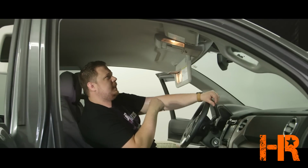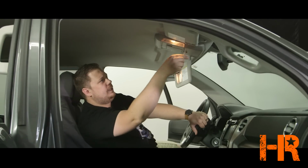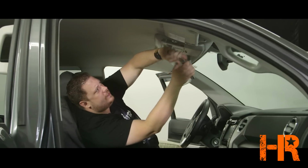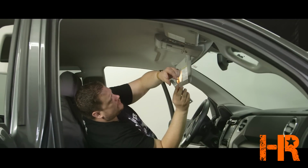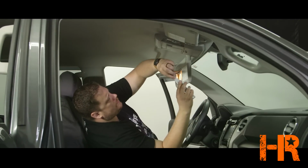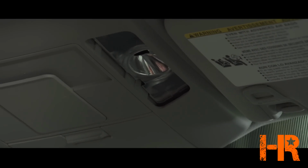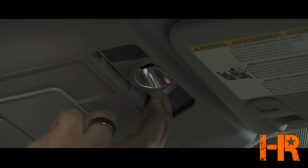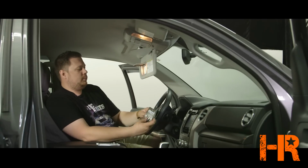Probably the best way to get these front map lights out is to use your pry tool and first take off the plastic portion. And then with this particular pry tool with a large, broad, flat blade, you can actually use it to pry the bulb out. That's a really easy way to do it without having to remove the metal reflector. Once you get the original light bulb out, it's time to put your new LED bulb in.